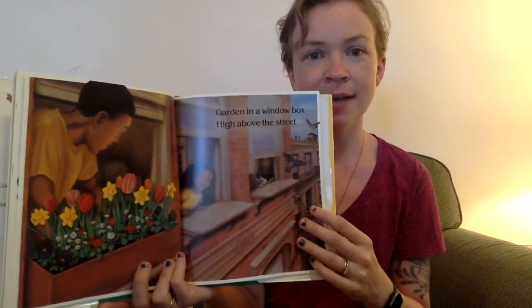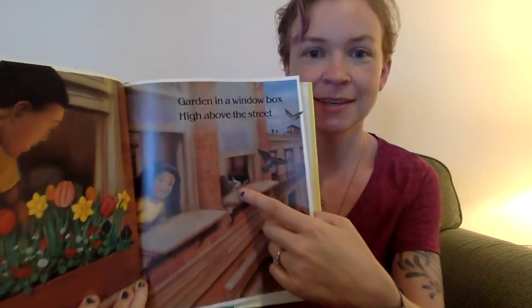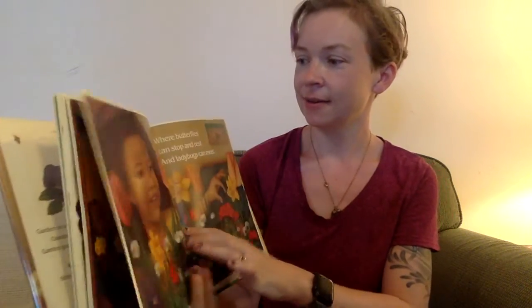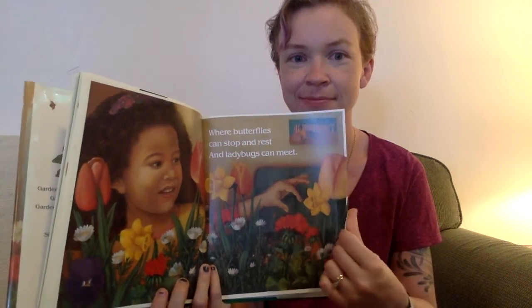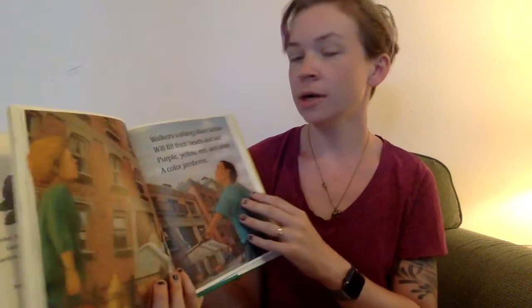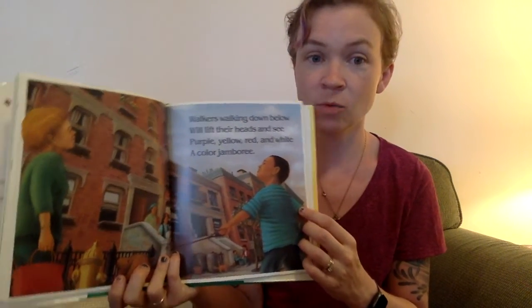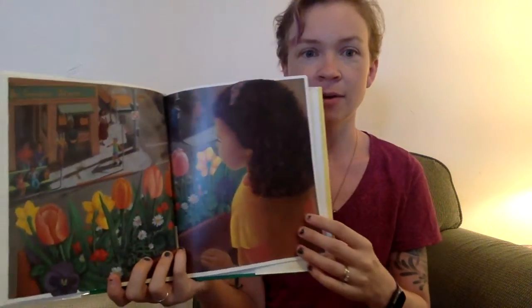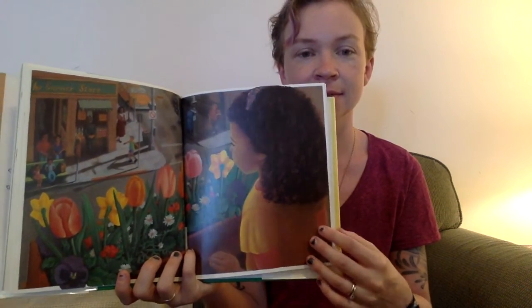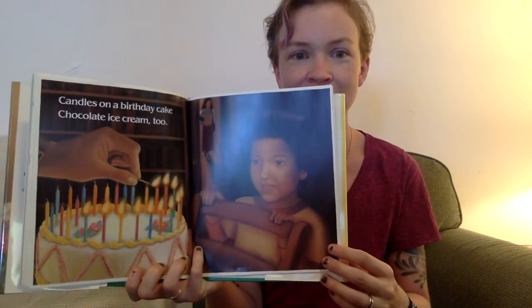Garden in the window box high above the street. Look, there's Kitty. Where butterflies can stop and rest and ladybugs can meet. Walkers walking down below will lift their heads and see purple, yellow, red, and white, a color jamboree. Oh, isn't that nice? Candles on a birthday cake, chocolate ice cream too.